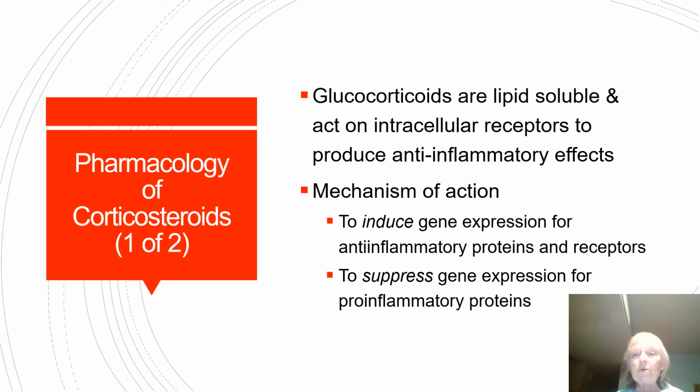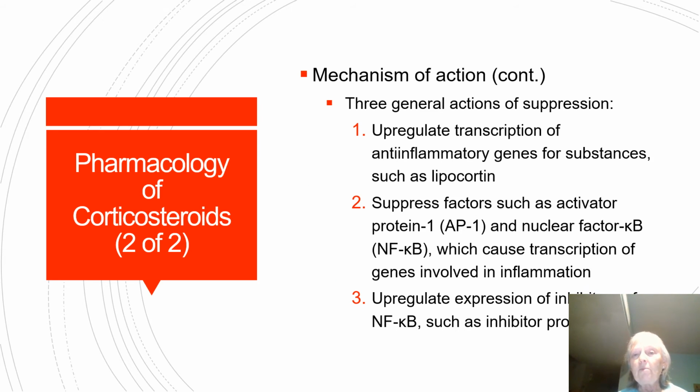Your glucocorticoids are lipid soluble, which is really good because remember, you're phospholipids, so your cell membranes, so it can cross over those. They act on intracellular receptors, and that's where you get this anti-inflammatory effect. So it's inducing the gene expression for anti-inflammatory proteins and receptors, and then it suppresses these expressions that we have. So here you can see there's an upregulate transcription of anti-inflammatory genes. You can suppress factors such as activator protein 1, which cause transcription of the genes involved in inflammation, and then you upregulate the expression of inhibitors of your natural function at that particular point.